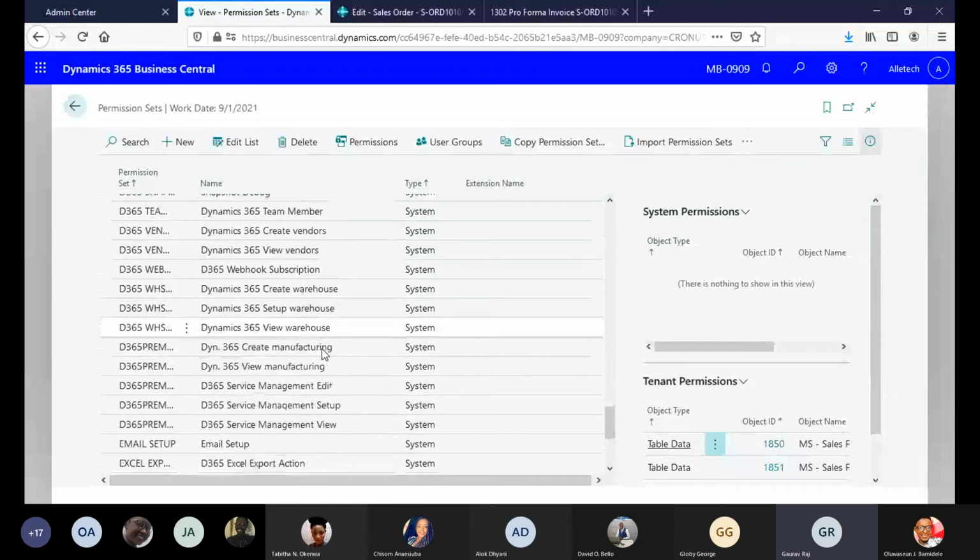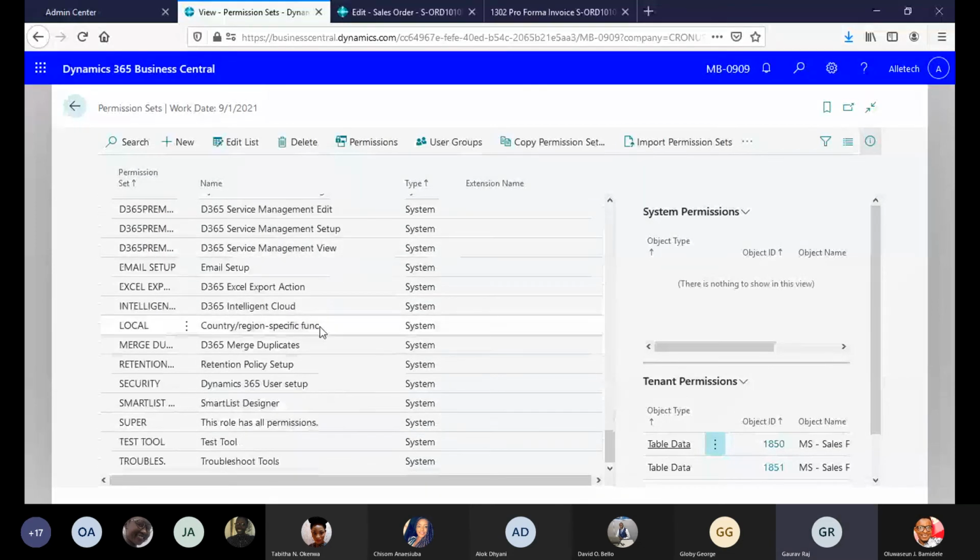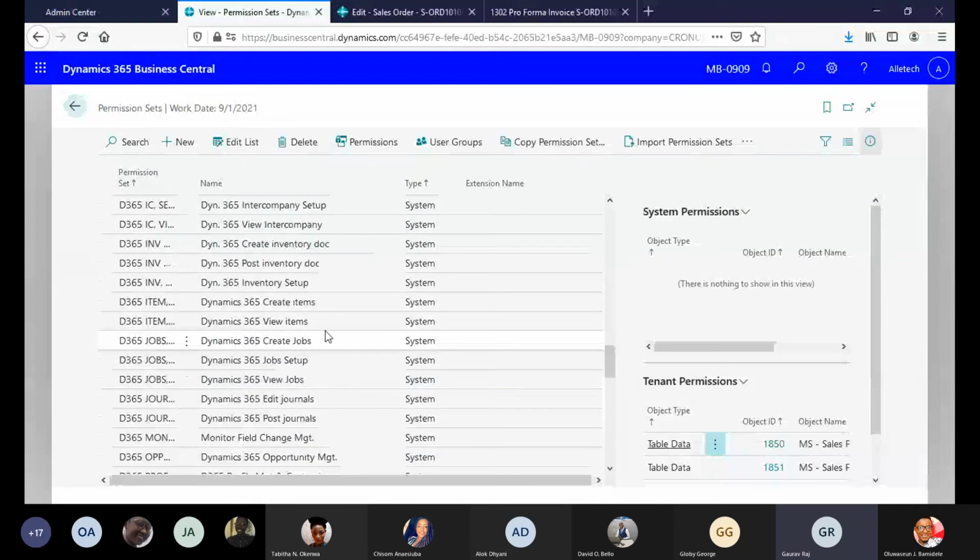Likewise, there are so many permission sets which are already there in the system, which can then be assigned to the user to control their access in the system. So yes, the answer is yes, but the explanation was a more elaborate one. I hope that was addressed.